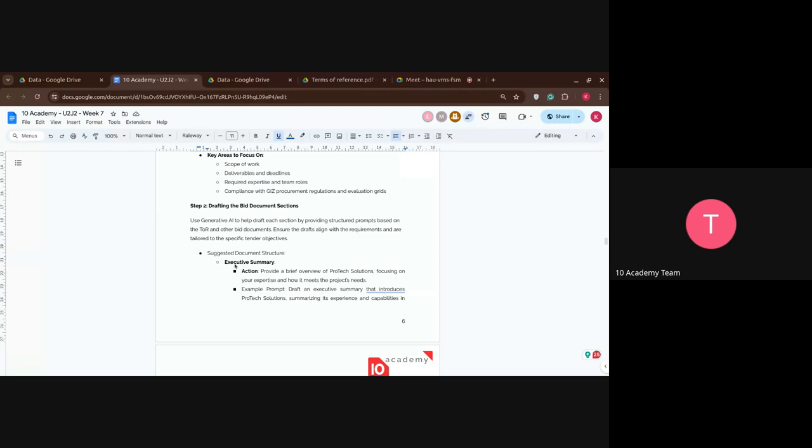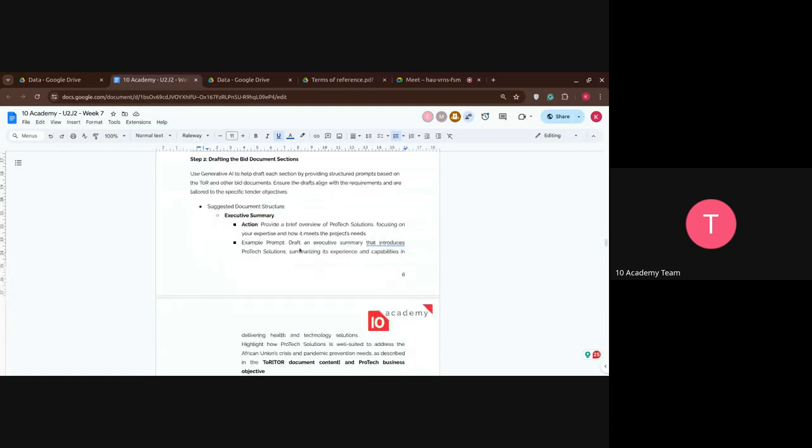a suggested document structure, which starts from the executive summary, which provides an overview of the project solution, focusing on your expertise and how you plan to meet this project's needs. So we have included an example prompt that you can use.